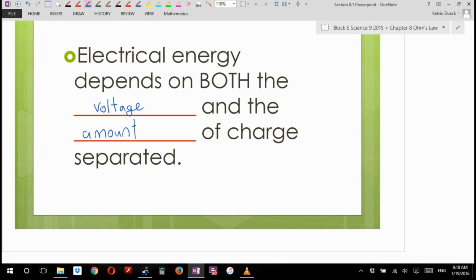How many volts? 1.5. How many volts? Ready? How many volts? 3. 3. Okay?